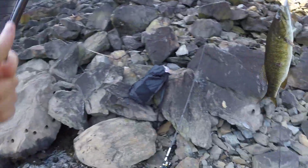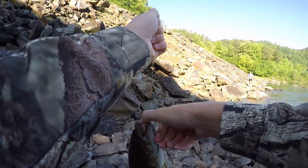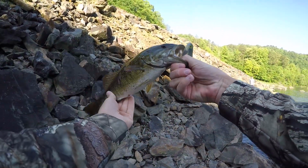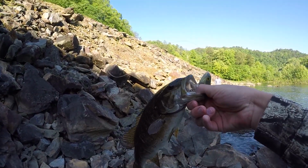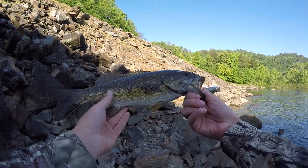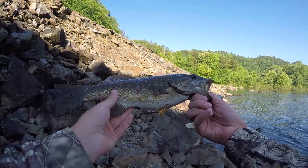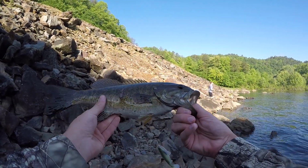Oh, on the swim bait, not a bad smallmouth. There we go. This guy hit it hard. Dude, not bad. That's good. I got one on the swim bait, and it's definitely a bigger fish. I mean, it's the biggest fish I've caught today. That brown trout that David caught is probably the best catch still, though. But this is still a nice smallmouth.